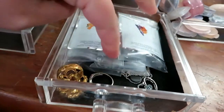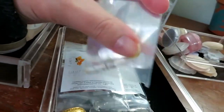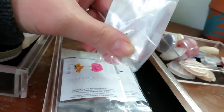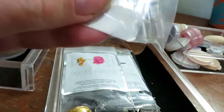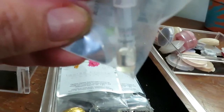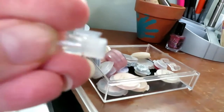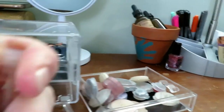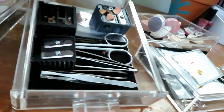These are cool because I have some jewelry in here. These are perfumes, and they are toxin-free perfumes from Lauren Brooke. I really like them, they're samples. But I got the sample because I rarely ever wear perfume at all. It just comes in a little plastic thing here, and you pop it out, and like that. This is just what I keep my tools in.